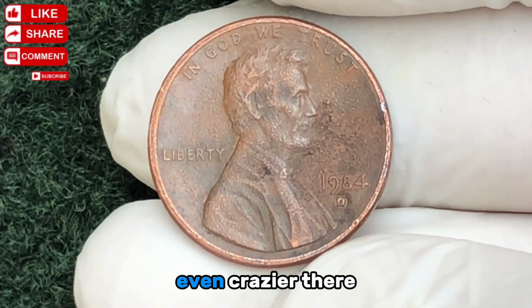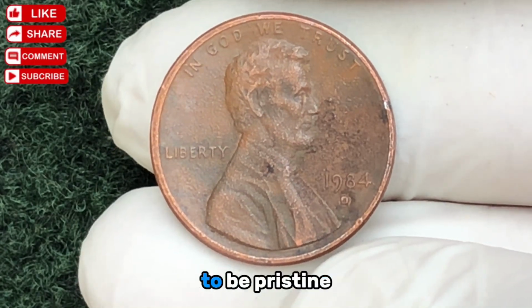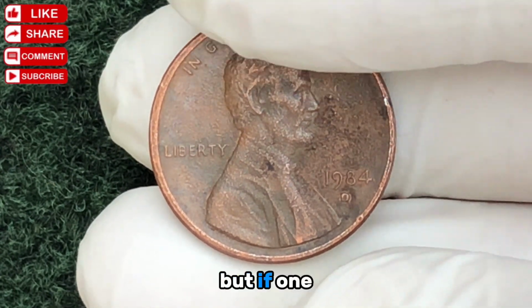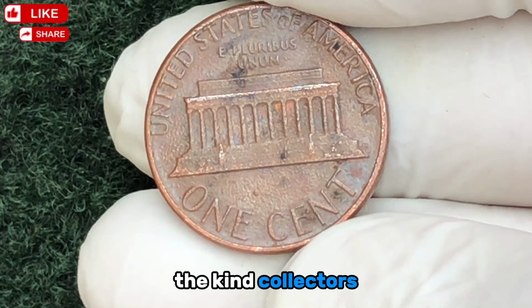Even crazier, there are stories of proof coins ending up in circulation by mistake. Proofs are supposed to be pristine, mirror-finished coins made for collectors only. But if one escaped from the mint and landed in your change, you might be holding an ultra-rare hybrid, the kind collectors dream of finding.